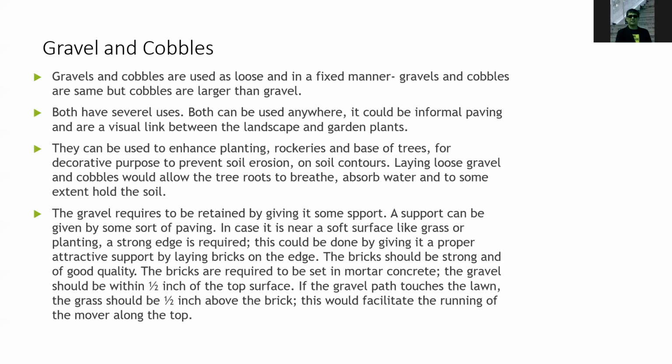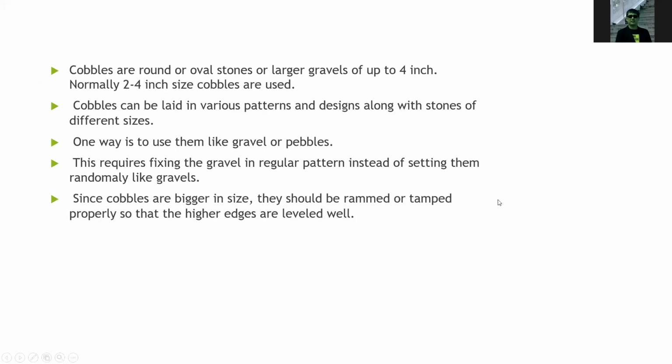Because there are instances when the downpour of water is heavy, the soil gets washed away right at the base of the trunk or the stem of the tree or plant, no? So they put gravel. Usually this technique of putting gravel is commonly used in Japanese or Zen Chinese landscaping, no? We often see that they put gravel as part of the landscaping. Gravels are round oval stones, and larger gravels are up to 4 inches. Normally 2 to 4 inches of cobbles are used. Cobbles can be laid in various patterns and designs along with stones of different sizes, no?